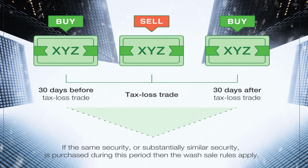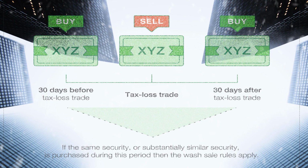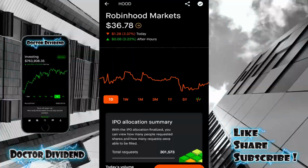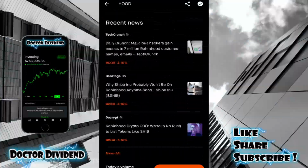If it does apply, then I can't take that capital loss against capital gains to offset my tax liability. I'll have to wait at least 30 days before I repurchase Robinhood. But that's okay. I'm going to take that capital that I received in the trade and dedicate that to more put options. And actually, let's go back to the trades here.